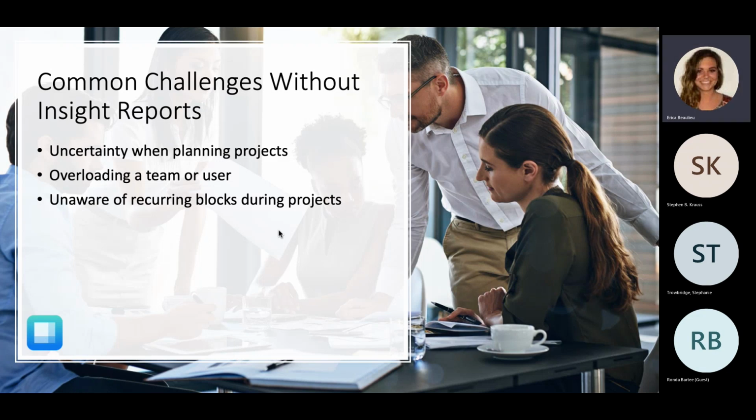Lastly, another challenge can be being unaware of recurring blocks during projects. Maybe there's a task or a specific deadline that keeps getting pushed back, and the leadership simply isn't aware of where the project is being delayed, and maybe where there needs to be a little bit more support and resource delegation. So hopefully that resonates for all of us on the webinar today.